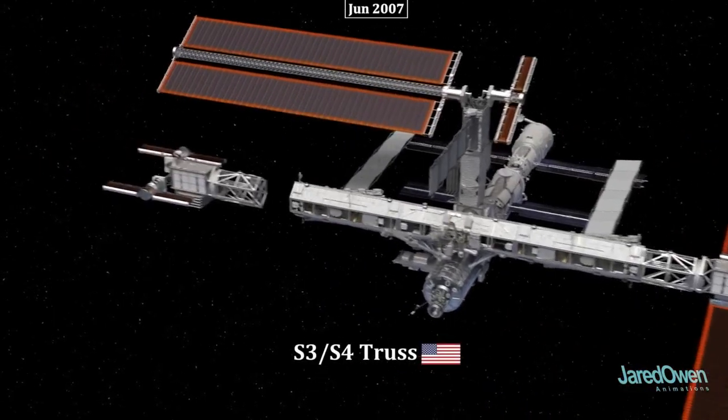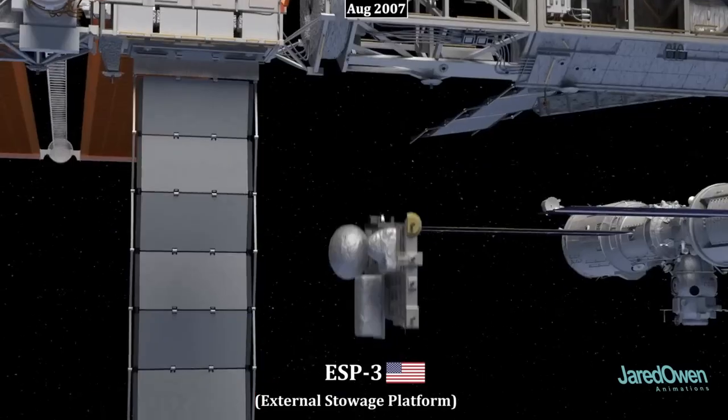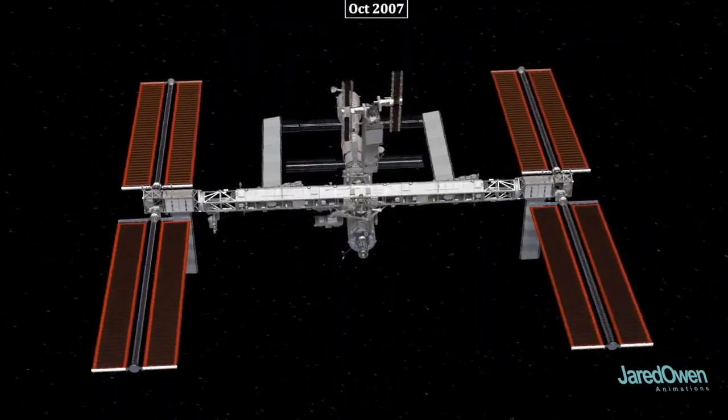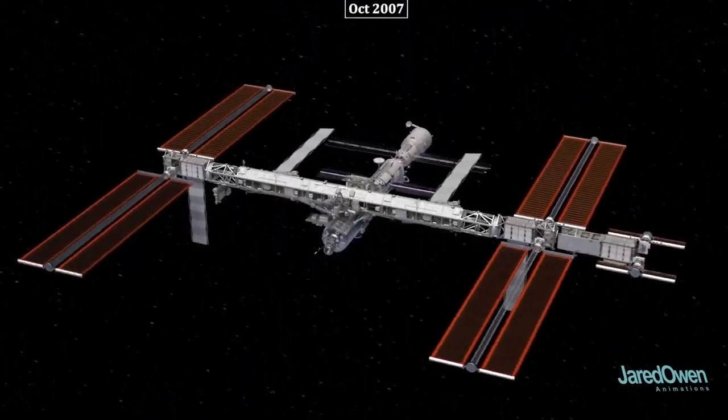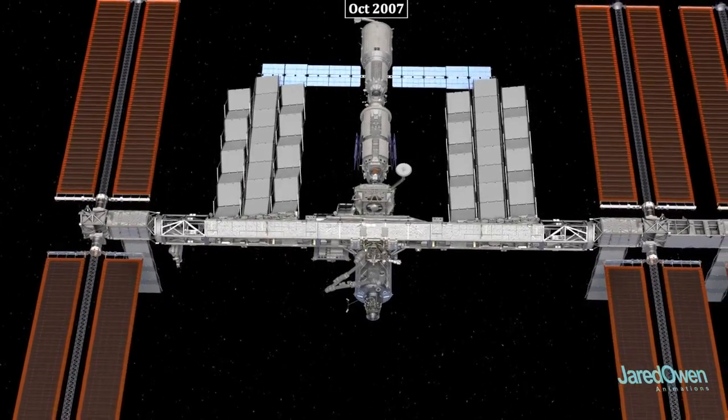The following year, the other sides of the truss were added as well. ESP3 goes down here, and then the P6 truss can be moved to its final resting place. It's also time to deploy a few more radiator panels.